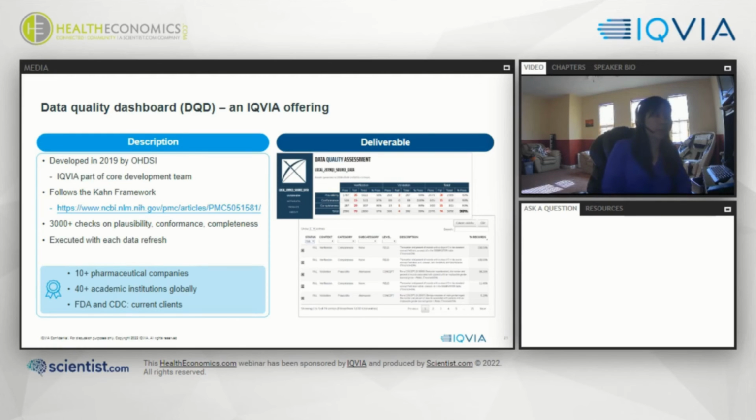This is actually used by quite a few people out there, lots of different pharma companies, and a lot of different academic institutions that have their data on OMOP. The FDA actually utilizes this to look at the data assets that they are using. They ask for these quality checks to say, hey, can you tell me how good is your data so that I can better assess whether or not I should use this data for my research question, or so that I can understand and identify what are the constraints that I need to be aware of when I'm doing this research question on this data asset.